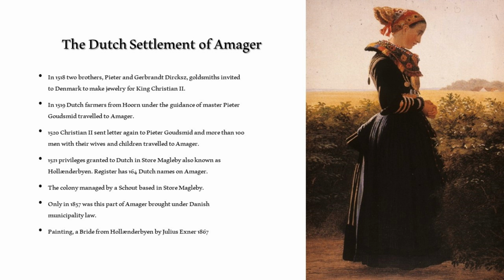And so in 1518, two brothers, Peter and Gerbrand Dirks, goldsmiths, were invited to Denmark to make jewellery for the king. The following year, Dutch farmers from Hoorn, under the guidance of Master Peter Goldsmith, travelled to Amager. The year after that, in 1520, Christian II sent a letter to Peter Goldsmith, and more than 100 men with their wives and children travelled to Amager.